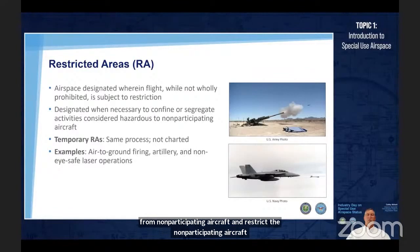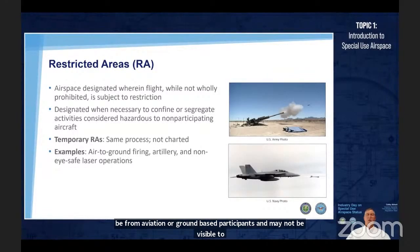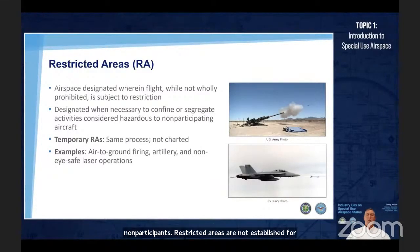These activities could be from aviation or ground-based participants and may not be visible to non-participants. Restricted areas are not established for non-hazardous activities or for activities that benefit an individual or commercial operator over the public's right of transit in navigable airspace.